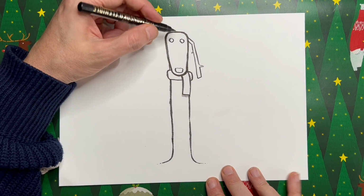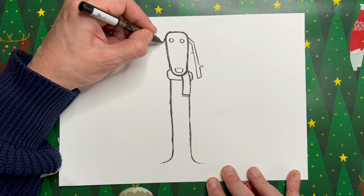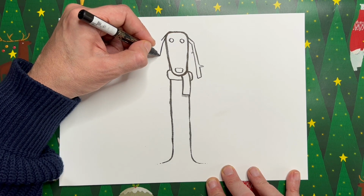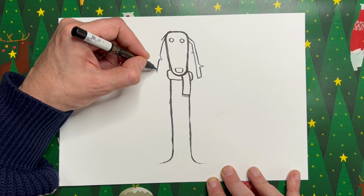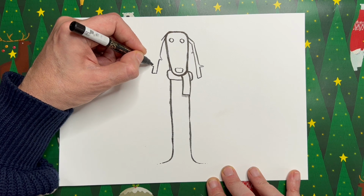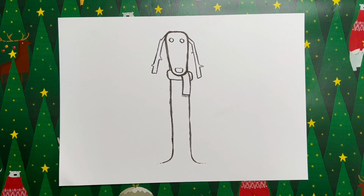Let's add one on the other side. Now the chances of us finding a stick which is exactly the same shape as the first stick are minimal, so this one can be slightly different. Let's do it coming down like that. We need it to be roughly the same sort of length, don't we? Because in real life we would have gone into the woods and found 2 sticks roughly the same length, but you're never going to get them exactly the same. So we're going to add just a couple of little bits off this one, and we're going to do it like that. There we go, another ear for our little snow dog.